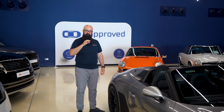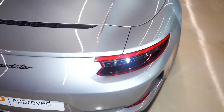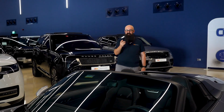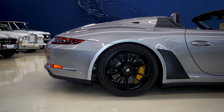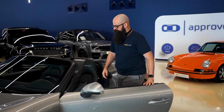But this has got some bite to match its visual bark, with a 4-litre flat six, courtesy of the GT3 with 10 extra horses. Now this car actually has individual throttle bodies, so it sounds glorious. And obviously you're going to be hearing an awful lot of that when you're sat in the front there. Let me show you some touches inside the vehicle as well, which make it a really tantalizing prospect.